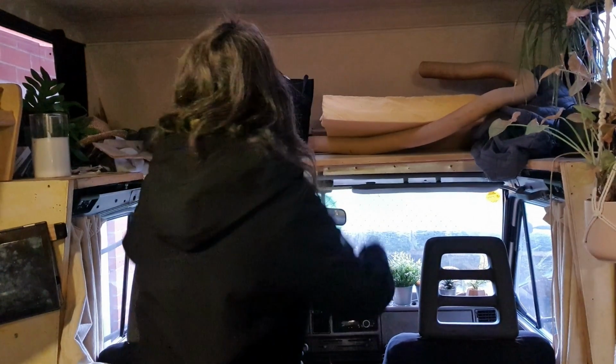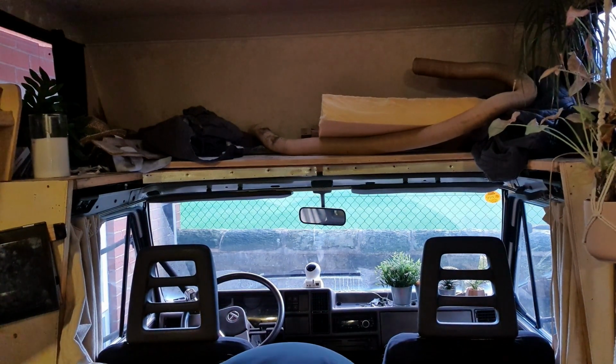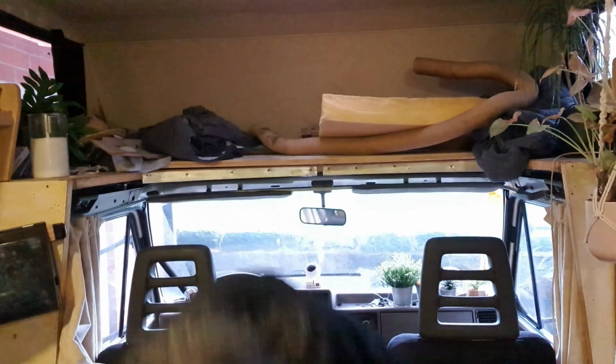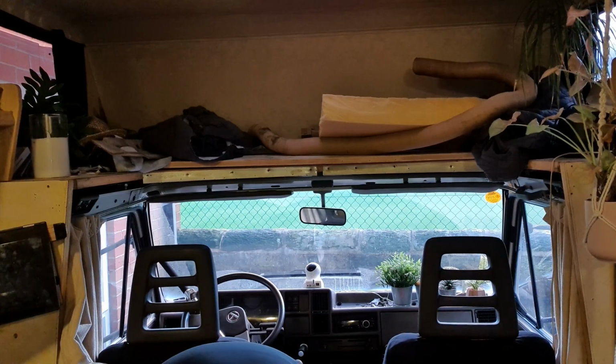I'll show you. So I'll just shift this. This is my bag full of DIY stuff for the van that's accumulated over time. So there's the paint pots, and that's the paint I used for the cabinets. And what the rest of it is. Anyway, yes, lots of stuff in there.